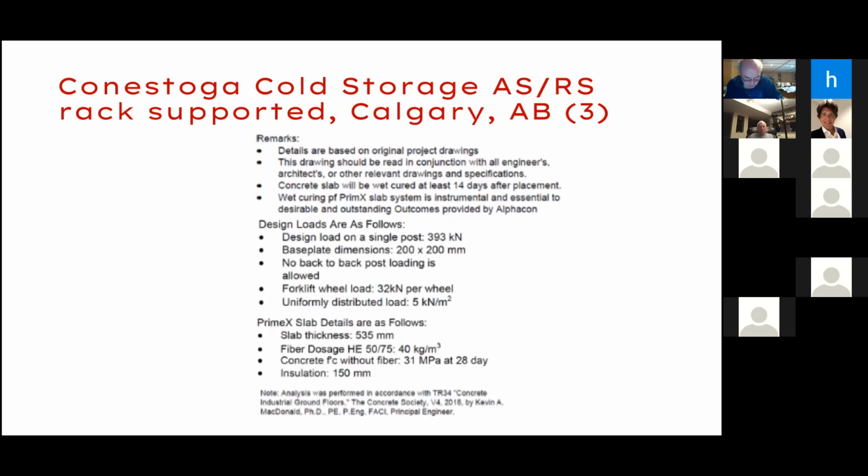And the most important thing for these high racks, if you think about what a differential of 5 or 6 millimeters is at a height of 50 meters, is that the slabs are dimensionally stable. They don't shrink and curl and move around, and that makes a huge difference. So I think that's important to see. These are the loads and the dimensions that we had talked about on the last slide. So in the interest of time, we should probably go to the next one.